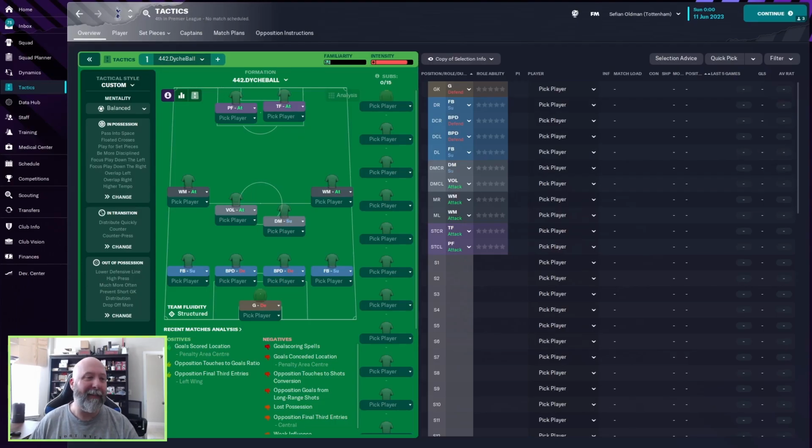Let's see how his tactics line up with 3 other teams, though, in the Premier League. Getting straight into the tactic, this is a 4-4-2 balanced mentality. It is a custom style.